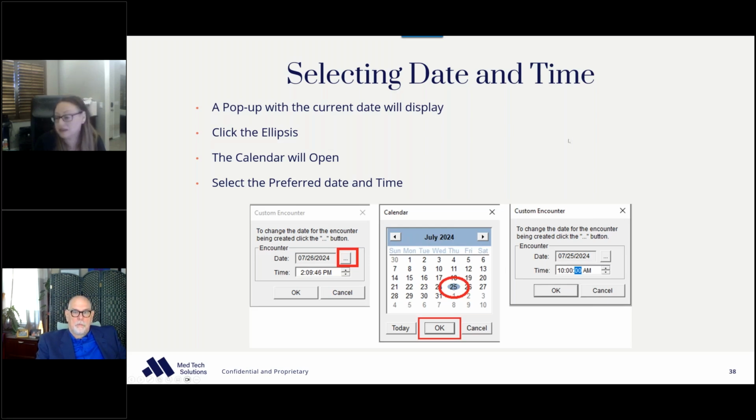It gives me a calendar. I click the ellipsis, I select the date, and I can select the time. Sometimes you forget to document something, like it's now Monday and we forgot to document something from Friday. So if we click New, it's going to give us the current date and time. As we're here, again, we can select what date we need.